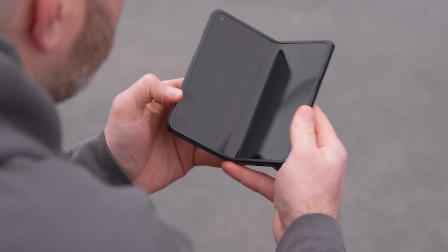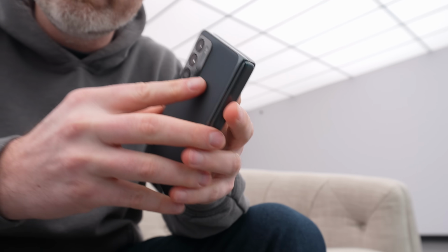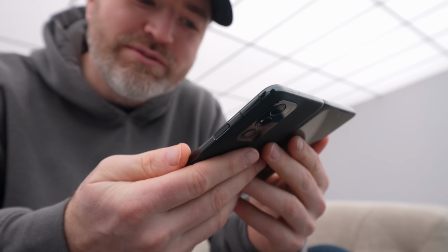Now I'm curious what happens when I open up. Ooh. That's a lot better. By the way, the hinge. Ooh, guys, I think I'm kind of into this little sandwich right here. Kind of into this. Listen to the satisfying sound. Think I might have to use this one.